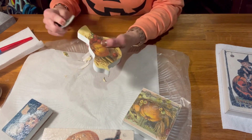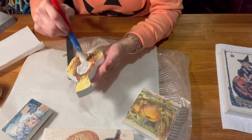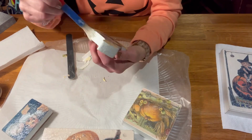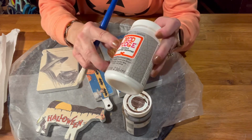Clear wax is good to have in your crafting stash for if you overdo it. So pretty. I can keep that one out for Thanksgiving. If you overdo it on the antique wax or on dark waxes, you can come back in with clear wax, and it acts kind of like an eraser.